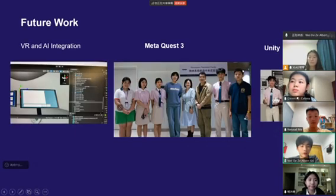Yep, here is our future plan. We hope to integrate AI into the VR training system, which our team leader has experience doing before. And this can greatly improve the user's learning experience as they can get assistance from the AI during the learning process. And then we will switch our hardware to Meta Quest 3.